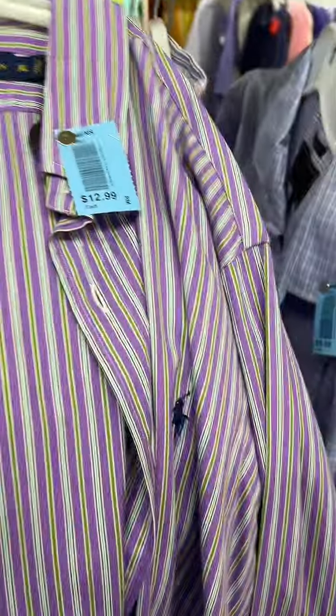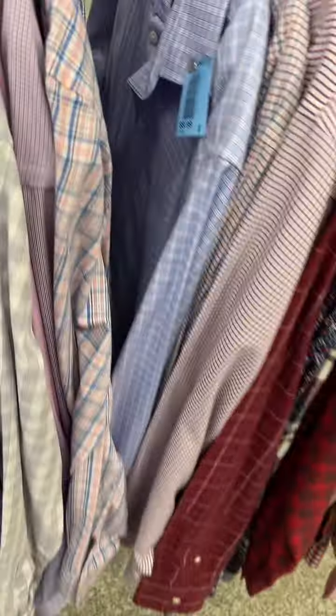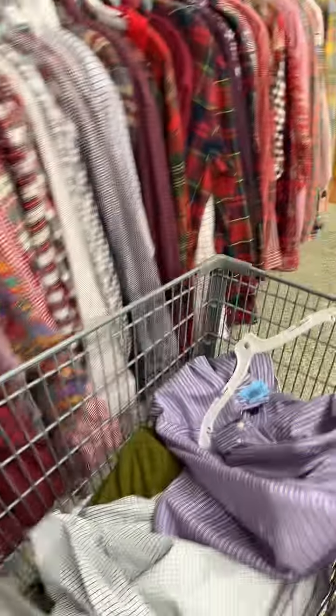This is a Ralph Lauren shirt with the logo on the front. Nice, like kind of Easter colorway. Sorry about that. Thank you, sir. I'll take that one.